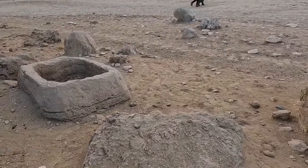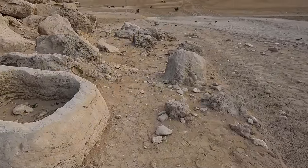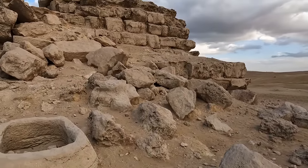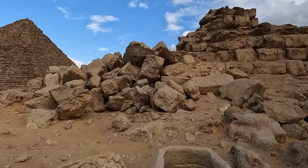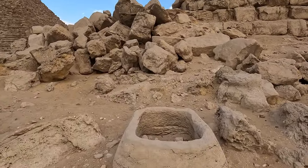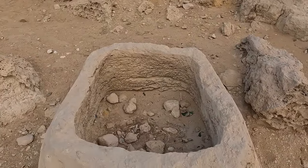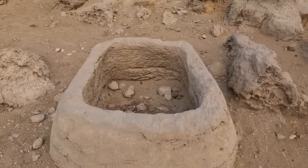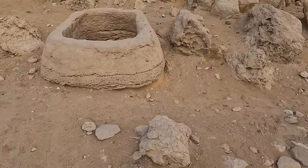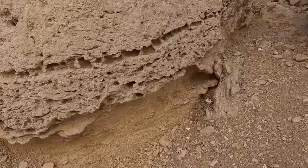Right. All right, and now we're on the western side of G3C, which is the third satellite pyramid adjacent to the Pyramid of Menkaure. And look at this. I would love to dig down in there and see where that goes, because if you look, this actually looks to be a piece of the bedrock.